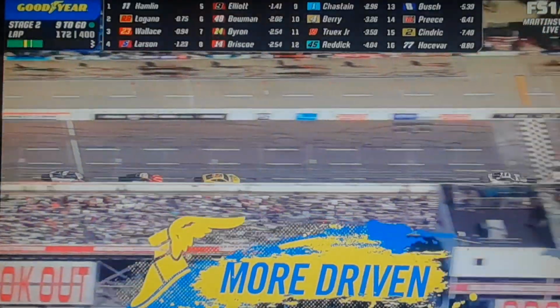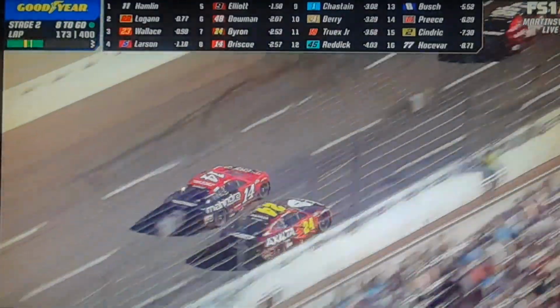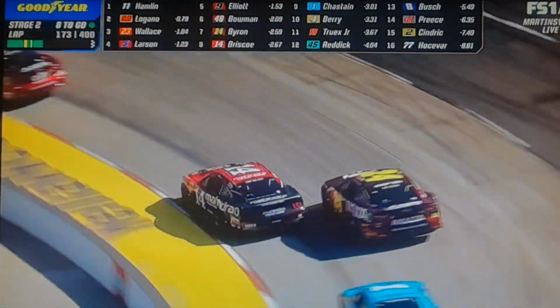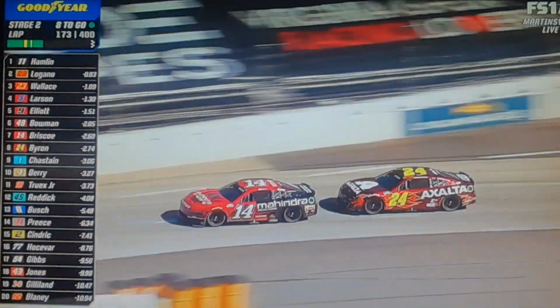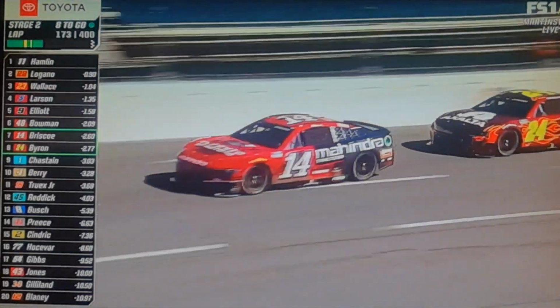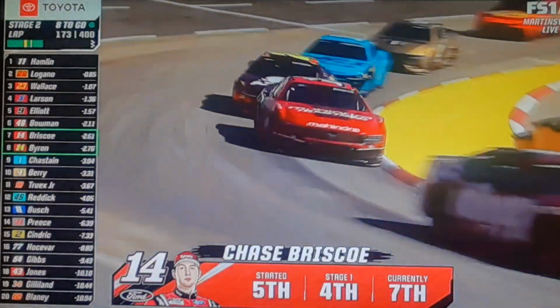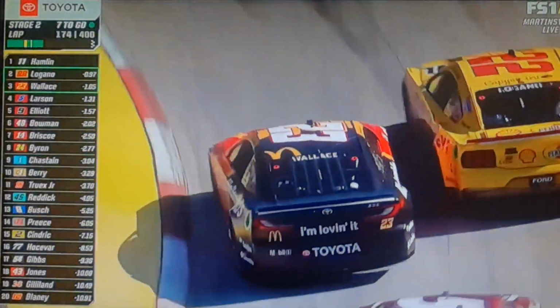Even Larson, I see Larson right there as well. Back at 7th place, William Byron, Chase Briscoe, battling for some stage points here. Yeah, and that's the only spot that Chase Briscoe has made up from those lost spots on the pit stop, and that's why he was a little salty on the radio, because it's just so difficult to make those spots up that you lose. So, and here's Bubba to the inside of Logano for second.